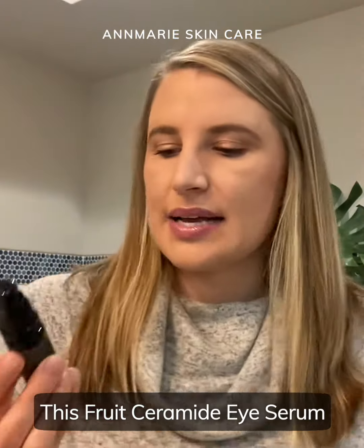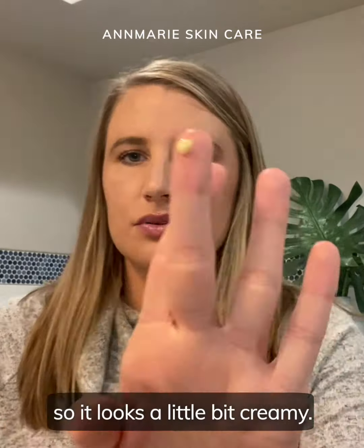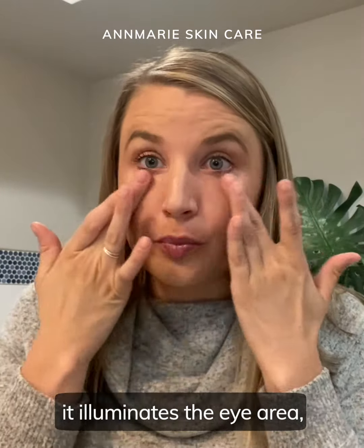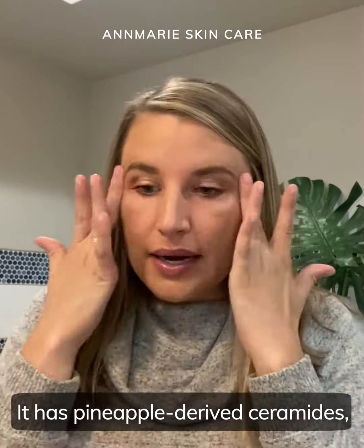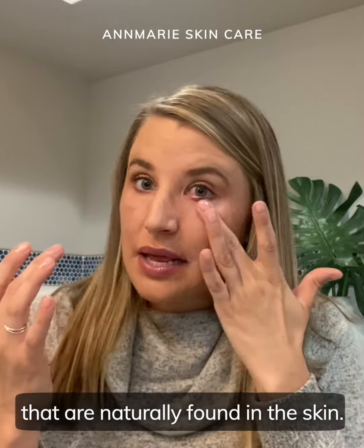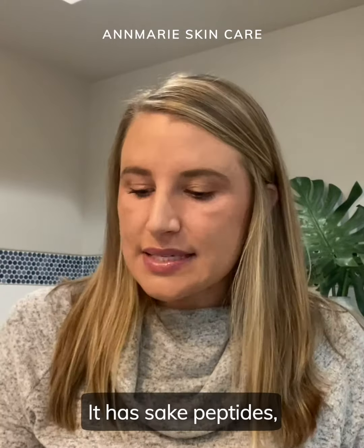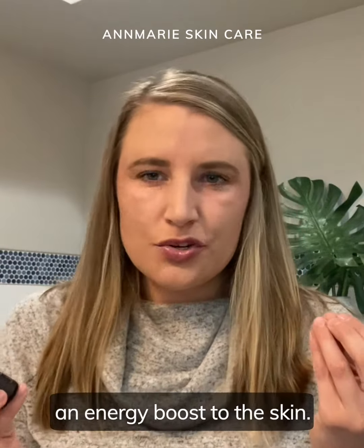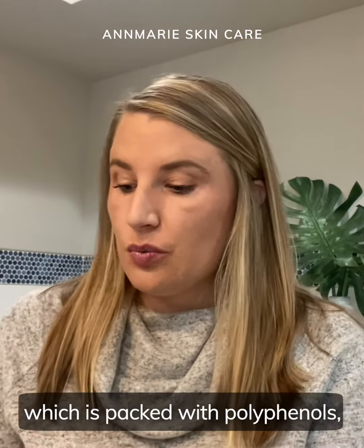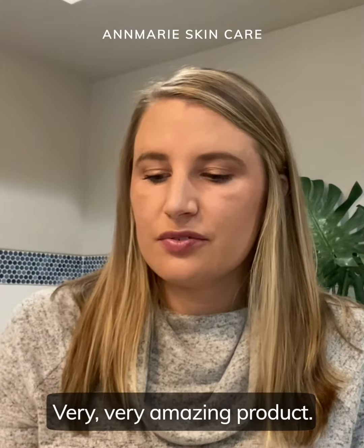This Fruit Ceramide Eye Serum is so amazing. All skin types. It is a serum, so it looks a little bit creamy. It is super hydrating. It illuminates the eye area like instantly. It has pineapple-derived ceramide, so that mimics the lipids that are naturally found in the skin. So it's amazing. It like locks in that moisture. It has sake peptides, gives a little bit of an energy boost to the skin. And then it has the lingonberry plant cells, which is amazing too, which is packed with polyphenols, vitamin C, vitamin E. Very, very amazing product.